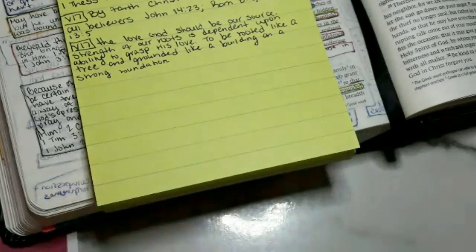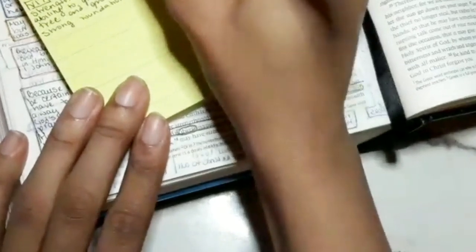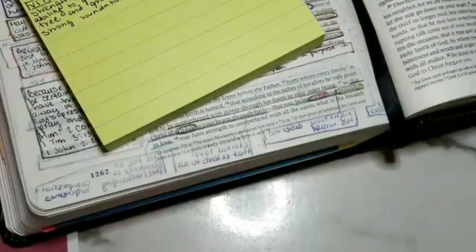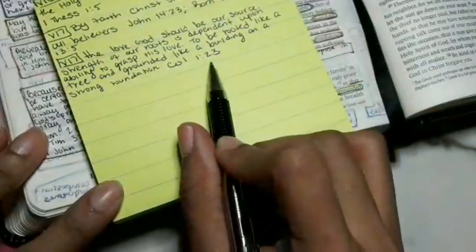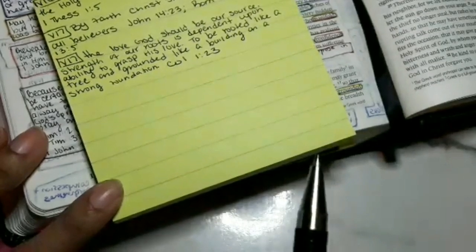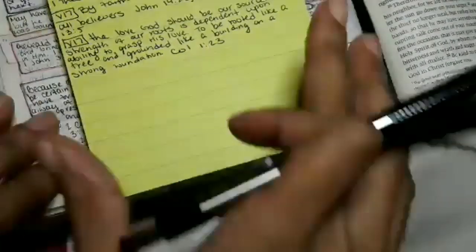I have, and I don't know. Maybe they need to read verse 17 in Ephesians. The cross reference I have for that is going to be Colossians 1:23. Verse 17, the second part that says being rooted and grounded in love. Okay.